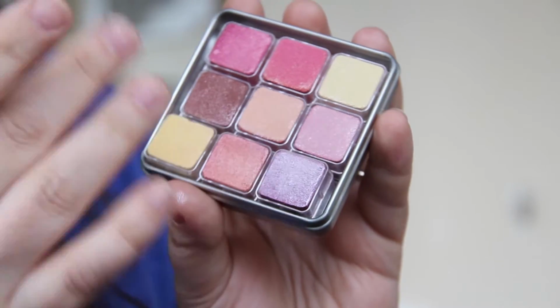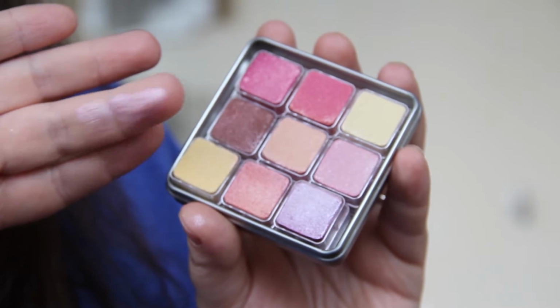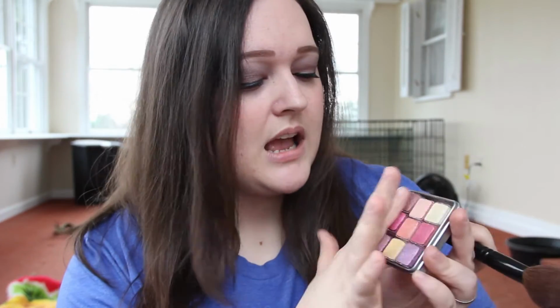Now you could select out, and I've seen some people talk about how they use them partially as eyeshadow. I'm not the type of girl that uses this kind of stuff as eyeshadow. I've been using them on the cheeks. This gives such a glow. It's like you are an angel lit from within. This is great. I've been using this almost every day since I've gotten it. So what I do is I don't try to select out colors. I just do the whole thing with my brush.